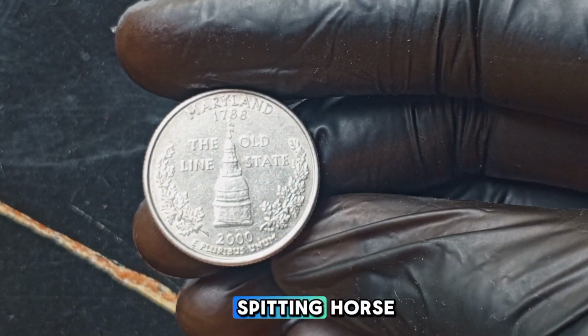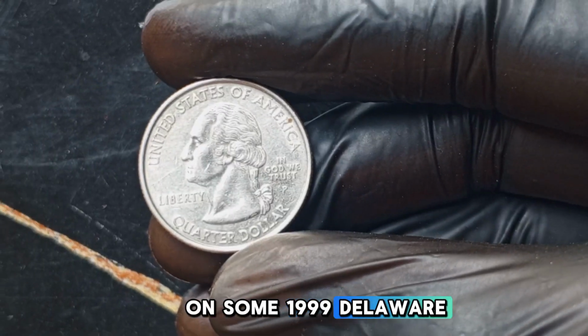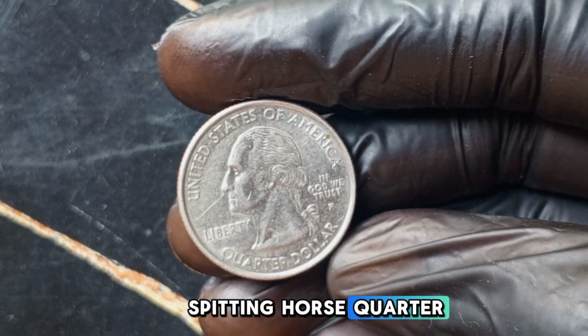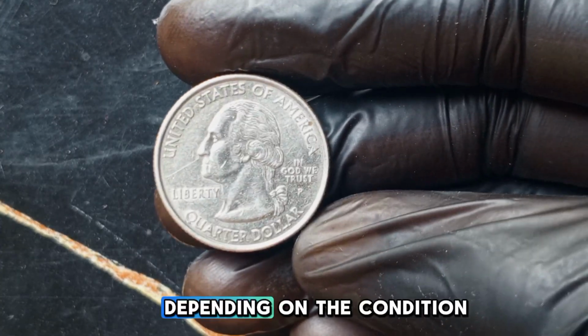2. Ever heard of the spitting horse? This is an error on some 1999 Delaware quarters where there's a die crack that looks like the horse is spitting. A P mint mark spitting horse quarter can be worth anywhere from $10 to $50, depending on the condition.